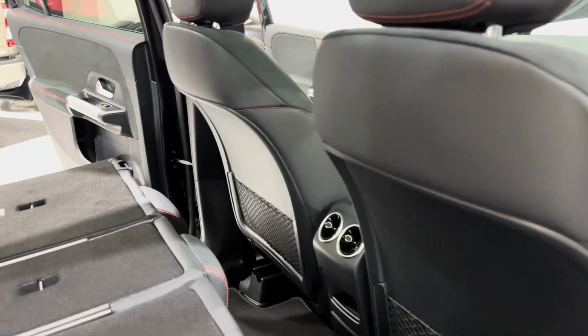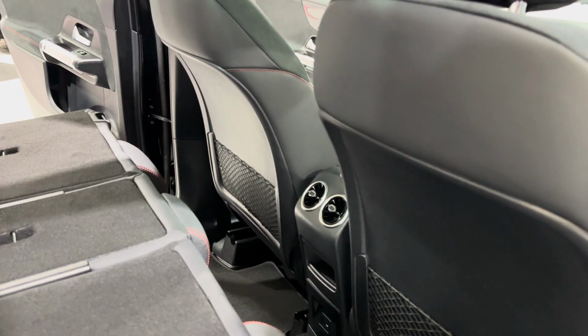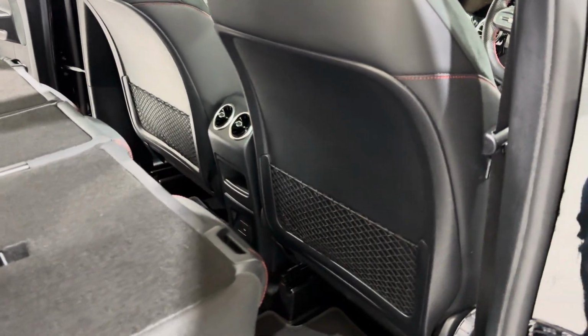And then we'll pop the seats back up if that's okay, Dan. Don't know if we want to do those ones first. I think, can we use this lever? Yeah.